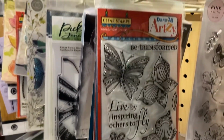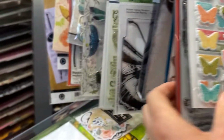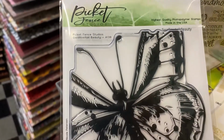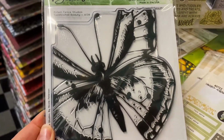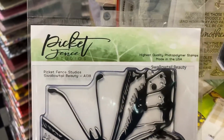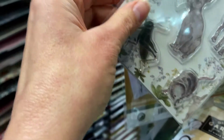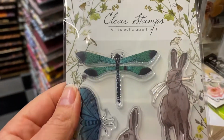Look at these. This is another brand she carries a lot. Dare to be Artsy. I like that one. Oh, look at that. It's Picket Fences. Oh, Picket Fence Studios. I thought it was plural. And that is a company that I do like. They're made in the U.S. I did not buy that. And I, in my head, went back to get it, but couldn't remember what I was going to get.